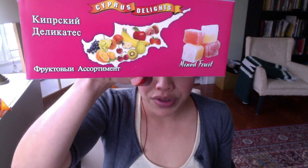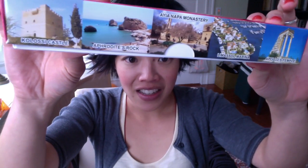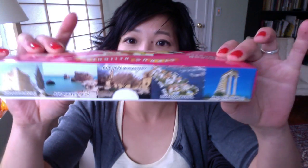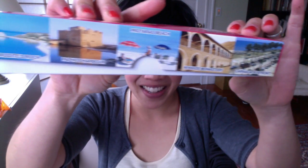This is called Cyprus Delight, which I think is going to be similar to Turkish Delight, which I had in my Emmy Eats Kuwait video. This is what Sophia's beautiful island looks like. Look at that. All those beautiful sights. Oh, and there's more on this side. Oh man. Maybe someday I'll get to visit.